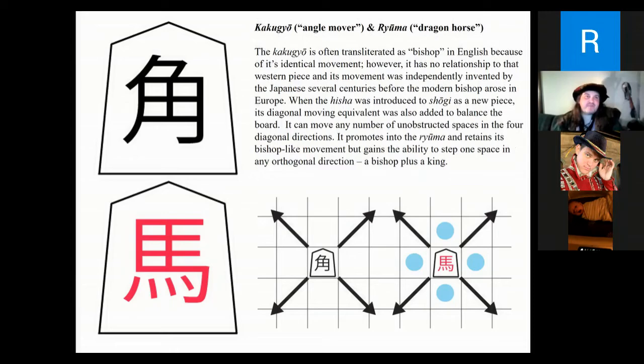As you see, most of these pieces had very interesting names: Gold General, Silver General, Laudable Horse, Fragrant Chariot, Flying Chariot, and then we have Angle Mover. The name might not be very impressive, but I think what that says to us is they just came up with it. They saw the rook-like moving piece of later Chinese chess, adopted it, but wanted an equivalent diagonal piece, so they invented one. This predates the modern European rules for the bishop by centuries. So, Japan, this is not a bishop. This is earlier than a bishop. And no, the bishop isn't inspired by this because there wasn't enough cultural contact. This is its own unique piece because Japan decided to be inventive.